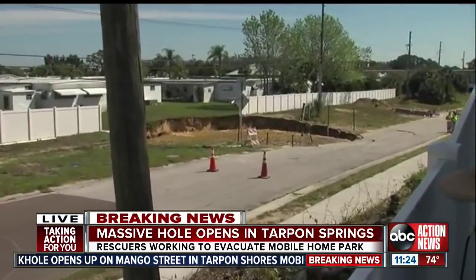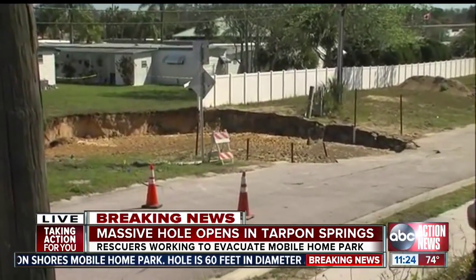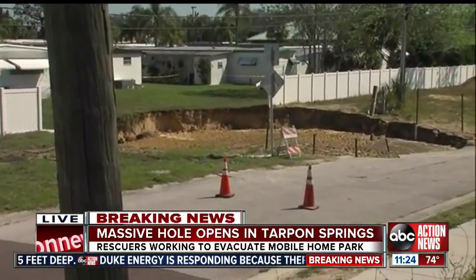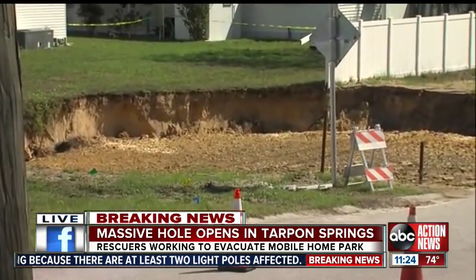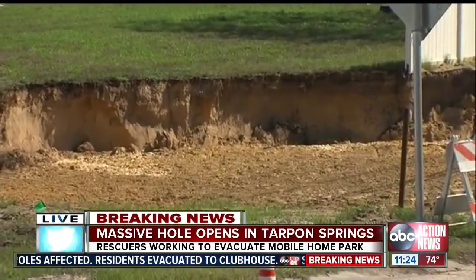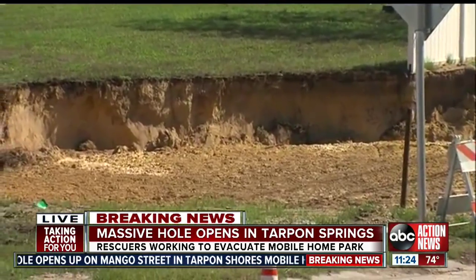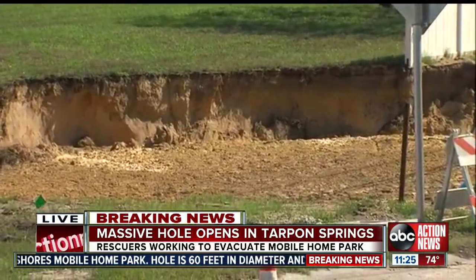What you are looking at here is Tarpon Street. Mango Street. This goes out to US 19, and both ways here are blocked off, okay? So down this way is where we came from. This is the northwest corner, guys. Okay, the northwest corner is up this way, and you can see road crews trying to figure out how to handle this, what to do, but it looks very, very unstable at this point, filled with water. The sides keep caving in. We've got Action Air 1 above it should anything happen, but we're just going to keep an eye on this, guys, until we get some sort of news on how they're going to handle this. Back to you from Tarpon Springs.